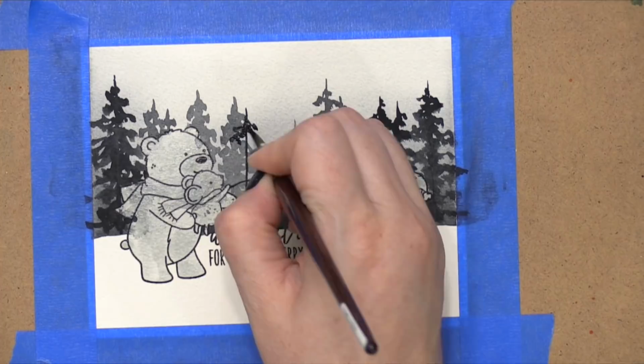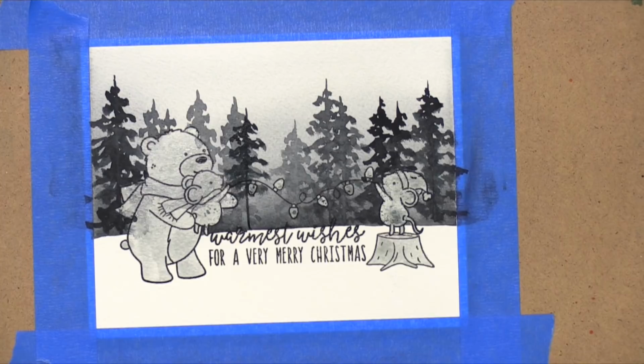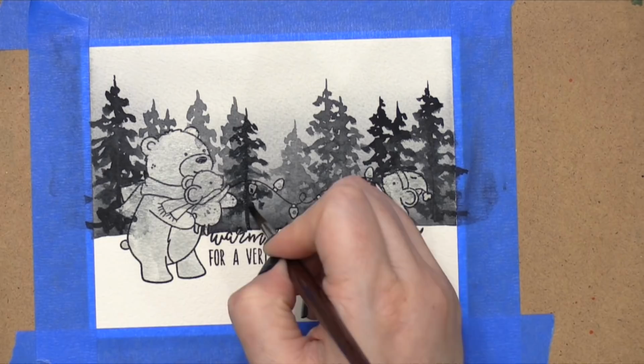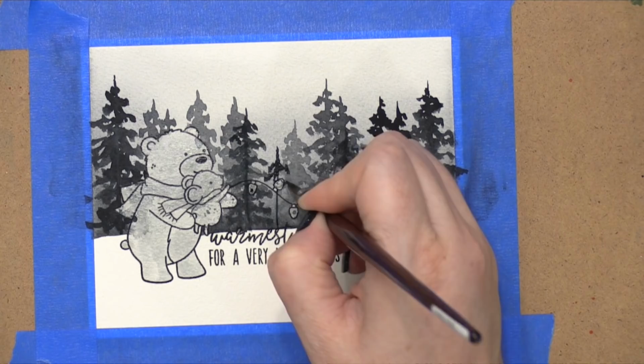I'm trying to create layers of trees so that these trees look like they're closer to us than the lighter trees in the background. I forgot to mention, if you're unfamiliar with masking fluid, that's the gray kind of paint that I put on top of the animals. Masking fluid is almost like a rubber layer over the top of those areas, and that prevents the watercolor that I'm painting on top from seeping down into the paper.